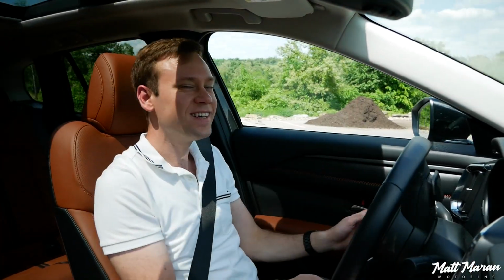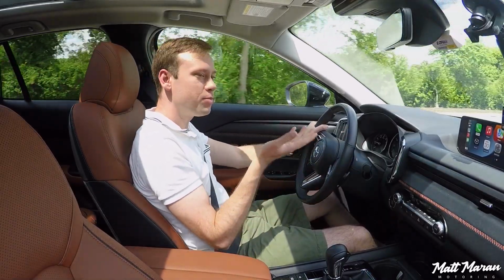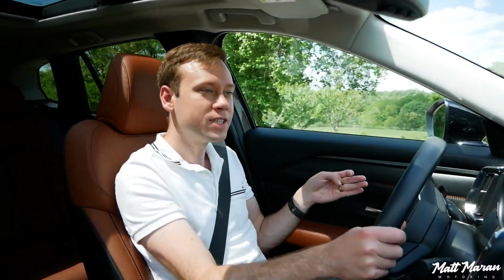All right, so setting off here in the 2023 CX-50. The first thing you notice about the CX-50 is you're sitting up pretty nice and high here, because it is about an inch higher, and you also have almost an inch more ground clearance than a CX-5. It does feel like a bigger vehicle.